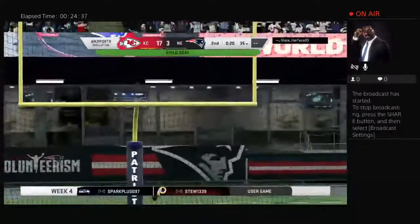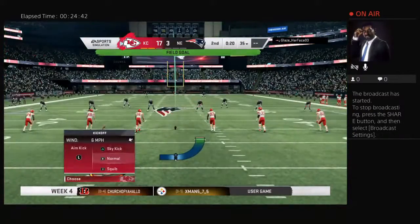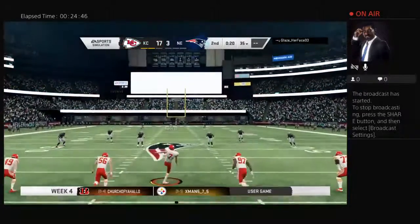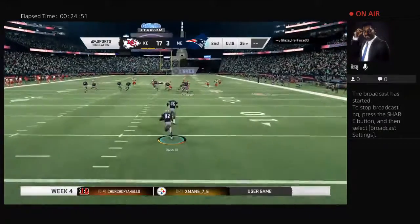And this will split the uprights. It's right down the middle. And they will stretch the lead now to 17-3. Still a little bit of time left here in the 2nd quarter, but they do get 3 before the half and expand that lead. And they have to be happy about that.